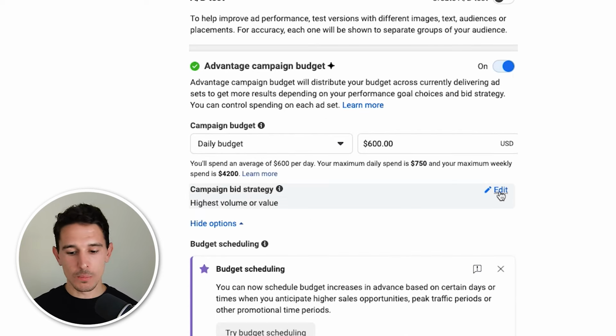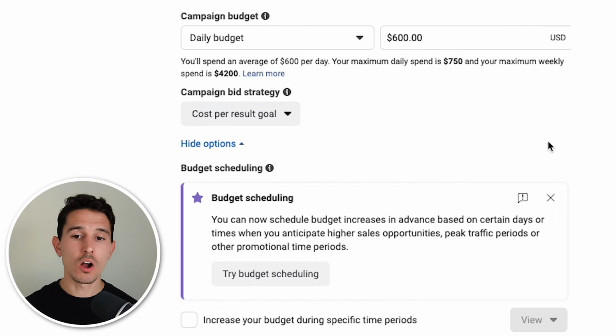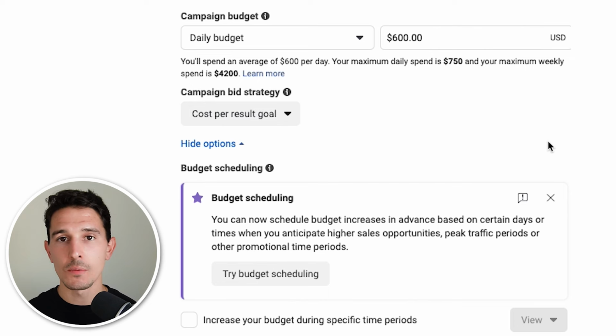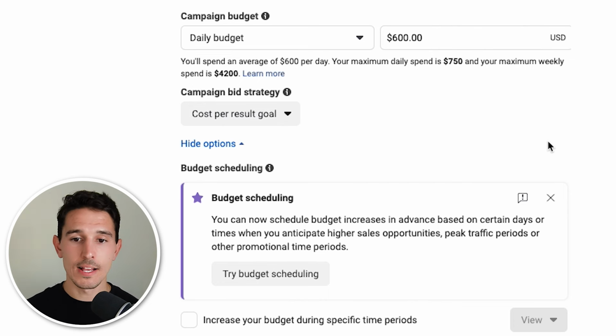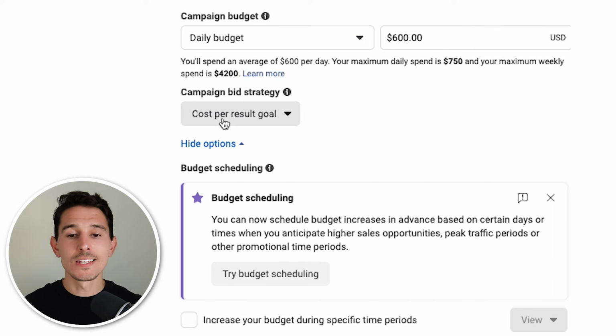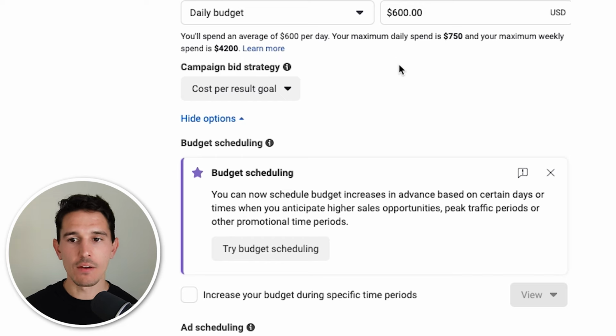Then here's the big part. We are not going to be using highest volume or value. If you're just starting out, use highest volume or value, not a problem. However, if you are not just starting out, switch to a cost per result goal. And here's your definition of just starting out. If your account has over 50 purchases in the last 30 days, I have no problem with you switching to a cost cap. Right here, a cost per result goal. This is going to be the guiding factor for your entire account. We're going to set this to a cost per result goal, and that's going to be everything that you need to do on the campaign level for prospecting.